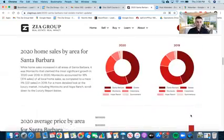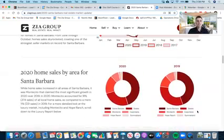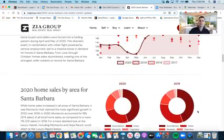Now, I think that's the important stuff that I want to go over. I mentioned that I would talk about some of my predictions. So I'll stop sharing the screen here if I can figure it out. All right. So predictions for 2021.